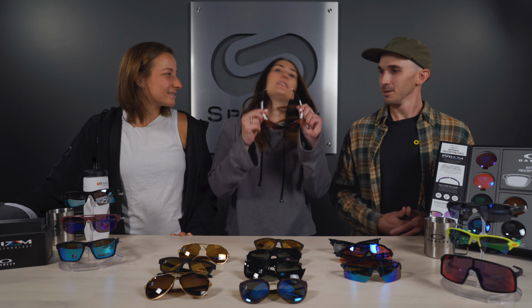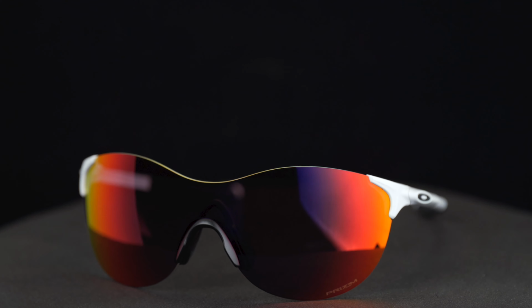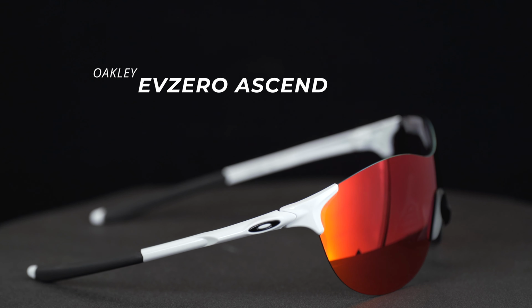We'll start out with the EV0 Ascend. Put these babies on. Now, this is new to Oakley's lineup, obviously following that whole EV0 series look with the full rimless option. But a little bit more of a cat-eyed look. Yeah, it's got a little bit of a cat eye. On the O-matter temples and the nose pad, totally built for sport capabilities and super lightweight. Yeah, didn't even notice I was wearing it.